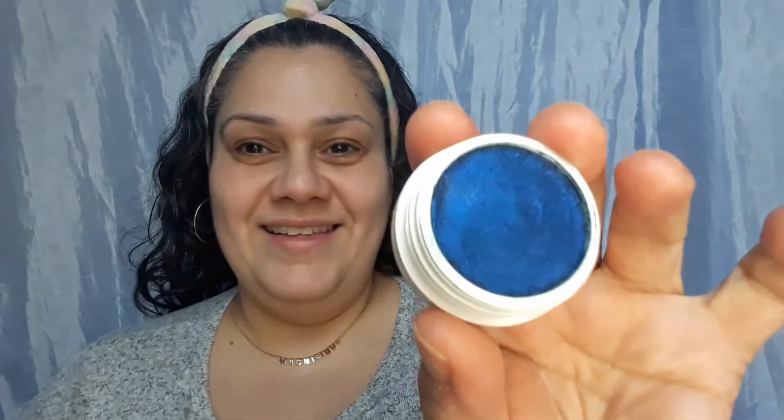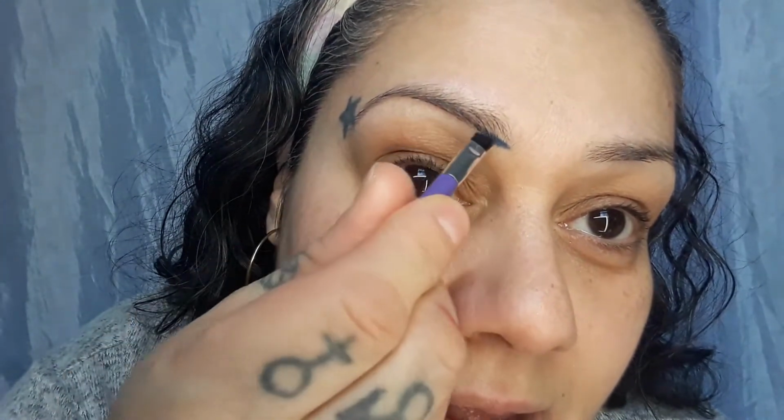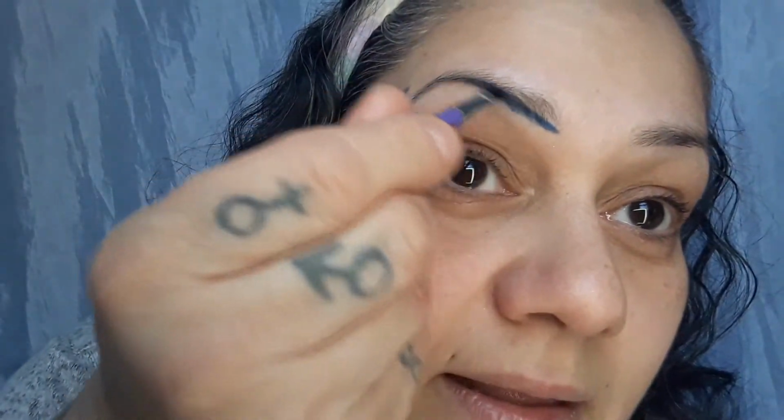Okay, so here we go. Blue. I'm using one called Luckfully from ColourPop. It's a super shock shadow. Look at that. Damn. Your girl is just going to scrape down with her little Sephora angle brush, and then just follow the line. Follow the leader. Alright, it's a little messy. I can see that. I'm going to clean it up.